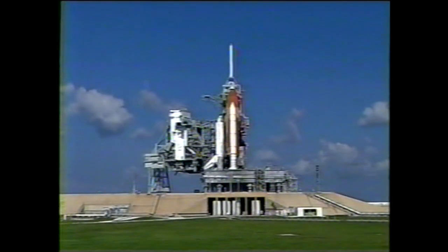OTC, CL-212. CL, go. Okay, we just want to let the crew know we're getting ready to remove the probe and they'll probably get a master alarm. CDR, OTC, copy. CDR, copy.